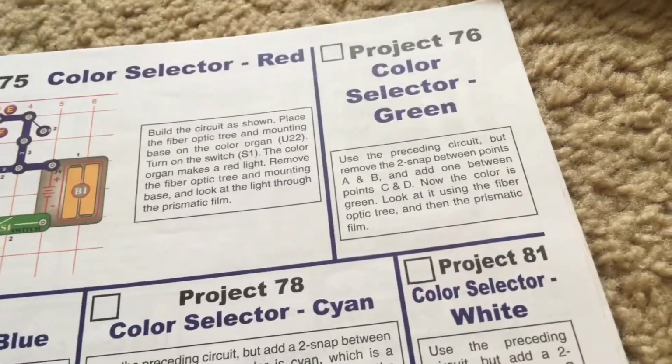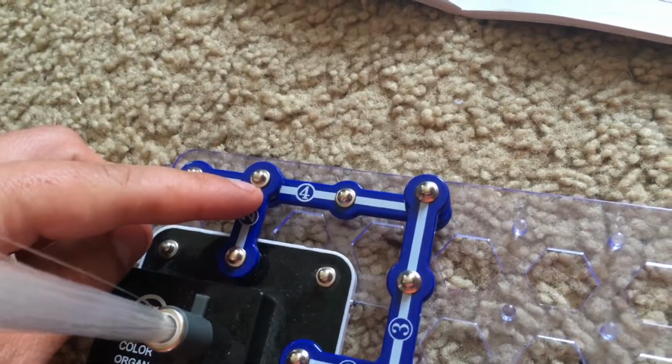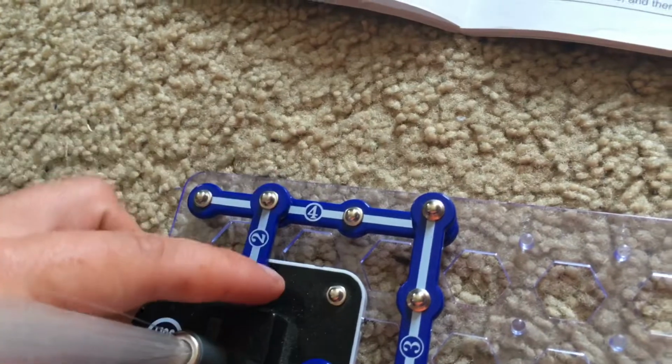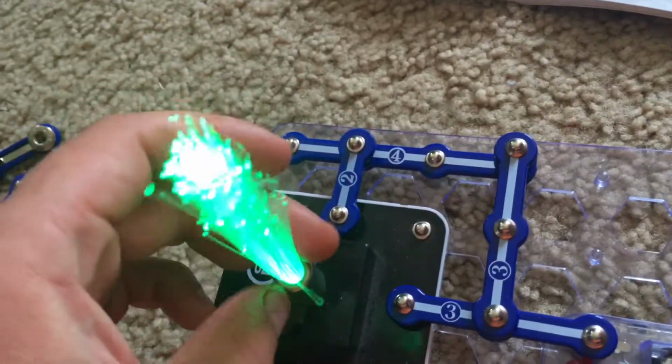Project 76 is Color Selector Green. We're using the same circuit. We're going to use it in all these projects, but we're going to move or add 2 snap wires. We're just moving this one to these points here, C and D. These were points A and B. We're going to turn on the slide switch. Now the LED is green.